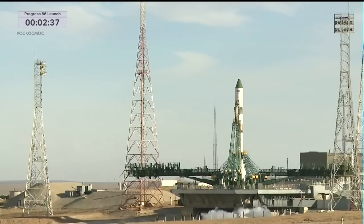You're now about 2 minutes and 40 seconds away from launch of the Progress 86 vehicle. The key to the drainage position at the launch site has been turned to the proper position, and fuel and oxidizer tanks on the first stage are being pressurized to optimize fuel flow and provide additional structural rigidity to the launch vehicle.